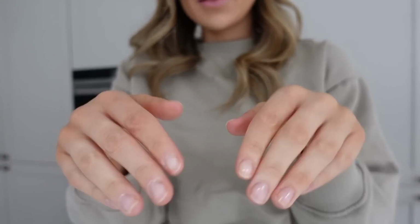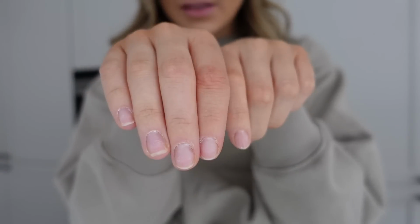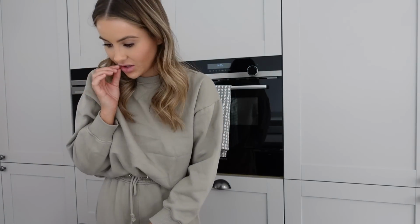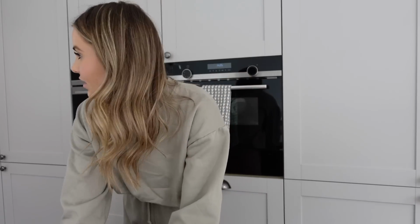I'm halfway through doing my nails. This hand's cute. This hand's a mess, but I want to take the dogs out. Well, we want to take the dogs out before the school kids come out, otherwise it's just so busy out there. There's a primary school up around the corner from us, so we thought we'd best take them out now.